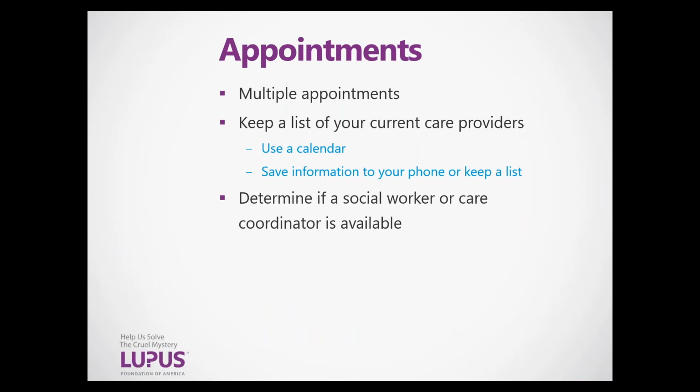You also should keep in mind that you may need multiple appointments if you have a long list of concerns or if your doctor is working to give you a diagnosis. So sometimes you might have to go a few times if that doctor is working to put puzzle pieces together and figure out what's going on.